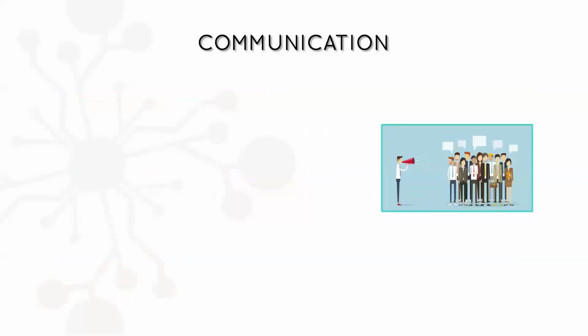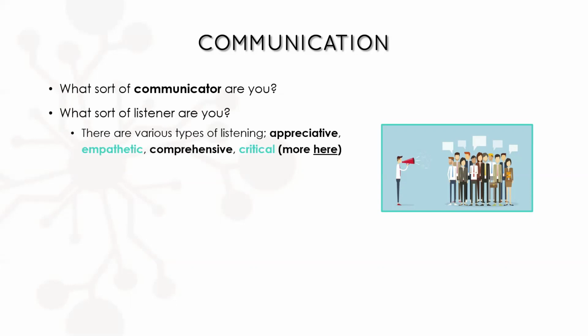Okay, communication. So I want you to consider what sort of communicator you are at the moment. Would you say you're an effective communicator? Would you say that you've got some room to improve? And are you more of a dictator, or are you more of a consultancy kind of led communicator? And what sort of listener are you as well?